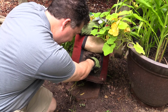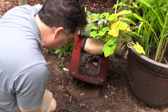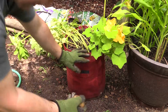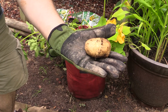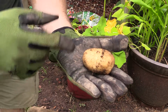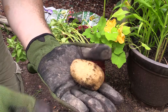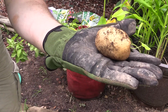Got a potato. Gold potato. Well, first potato. When I planted them, they were just a little bit bigger than this one. So I'll let them go another couple weeks, and then I think I'll harvest some potatoes. Yay! My first container potato.